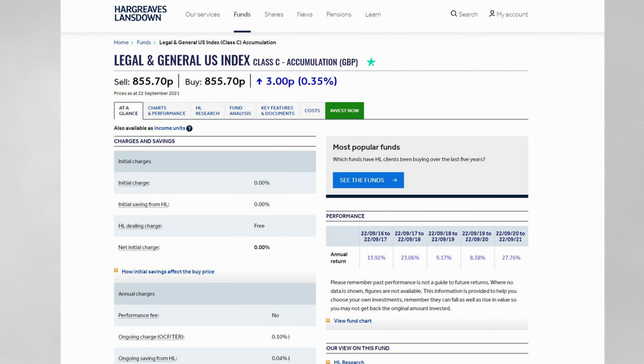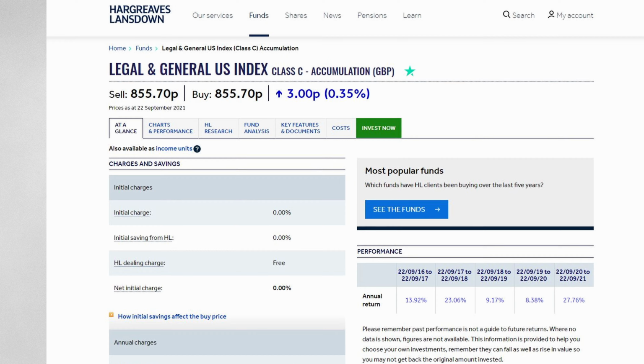For full transparency, I'm a big investor in the S&P 500, but I'm not invested in these ETFs. My preferred fund is actually one that's available on the Hargreaves Lansdown platform, and this is the Legal & General US Index Fund, and this has a fee of 0.06%, so these are technically a little bit cheaper, but the difference is that I'm invested in a fund versus an ETF, meaning, of course, when I invest money, I can invest whole numbers and not have to worry about the cost of an ETF.